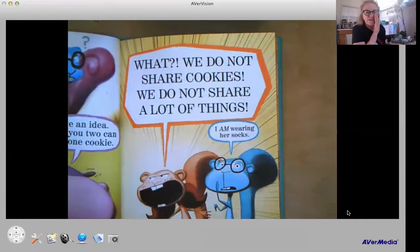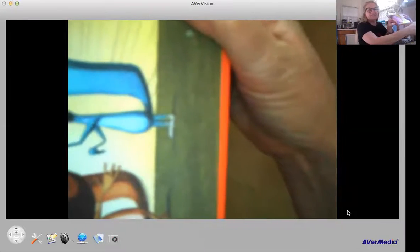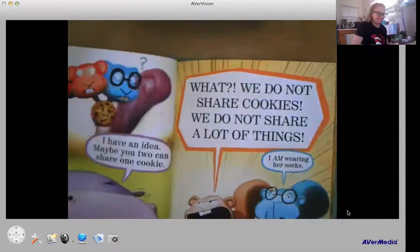I am wearing her socks. And notice that little whisper there giving us a secret. I don't know. Can you see that? You see his little feet? Yeah, let me see. His little feet and those socks in there. Kind of cute there, huh?